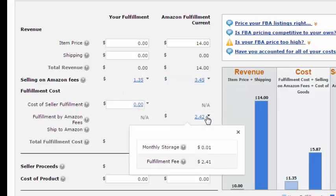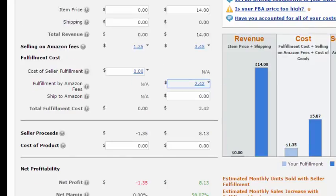And then down here, fulfillment by Amazon fees, there's the monthly storage fee. They're assuming 1 month. And then the fulfillment fee, so that's the fee that they charge to get it from their warehouse to the customer. So that leaves you with the seller proceeds, your gross profit, $8.13 on that book.